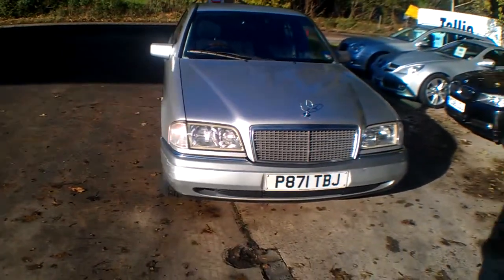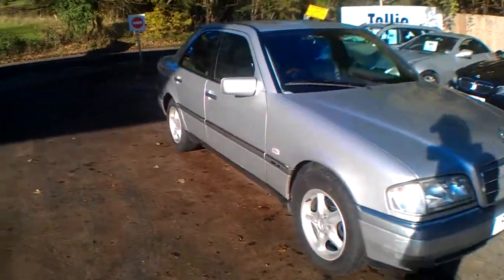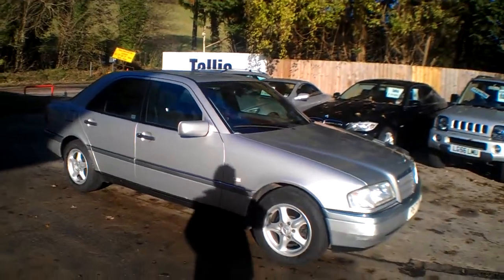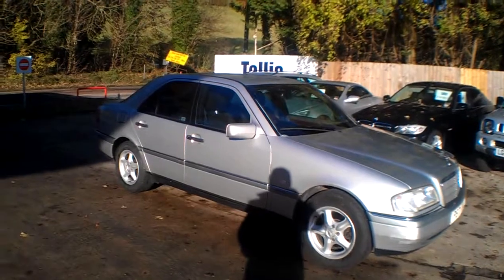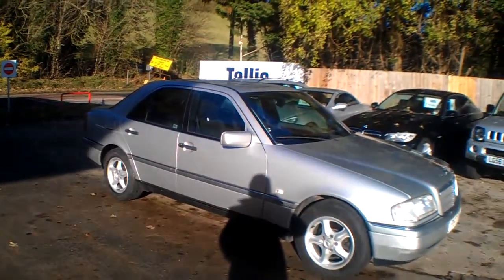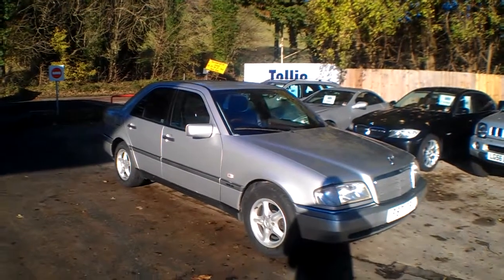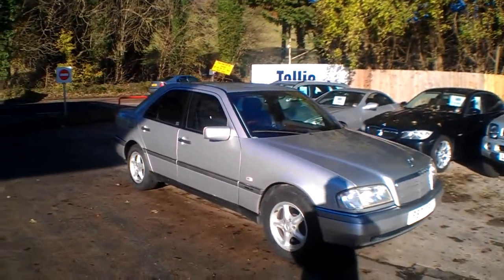This is the C180. It's the Elegance model, if I'm not mistaken. Elegance, it is. It's the Elegance in 4-door automatic mode with the C180 model. I think it's a 1.8, maybe a 2 litre. They're either 1.8 or 2 litre. Automatic, drives well. I've driven it and done about 20 odd miles in it now, maybe a bit less, let's say 15, and it drives well.